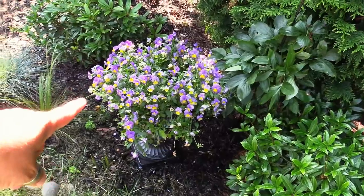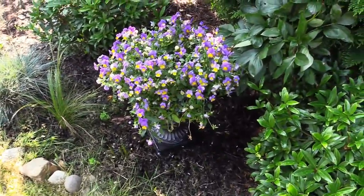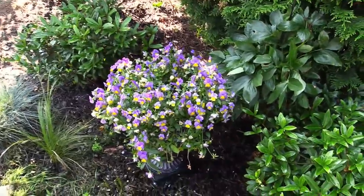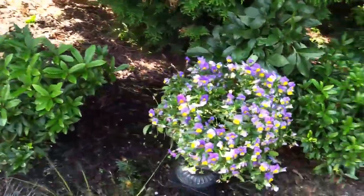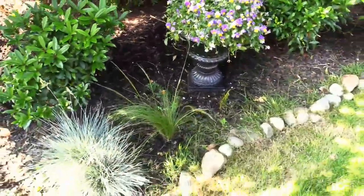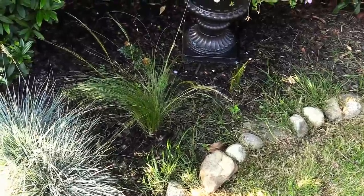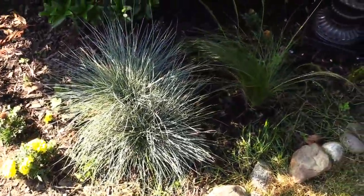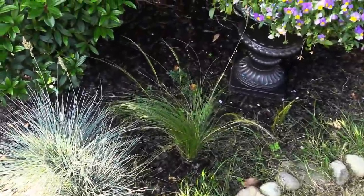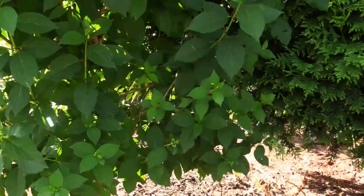This is the pansies that I trimmed up in our last tour. They're looking really good. And I'm just in love with the ponytail grass. Absolutely love it. As well as the fescue. And again, they both really respond to a consistent fertilizing schedule.